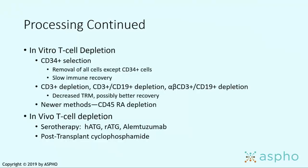CD3 depletion first, then CD3 and CD19 depletion after we learned that taking out CD3s and not taking out CD19s led to excessive EBV lymphoproliferative disorder. And finally, alpha-beta CD3s, because the bad guys are not the gamma-delta CD3s, they're the alpha-beta CD3s. Those are the ones that really cause graft versus host disease. So many programs using T-cell depletion are using alpha-beta CD3 and CD19 combination depletion. Over the years, this has led to decreased transplant-related mortality and better immune recovery compared to some of the earlier selection processes.